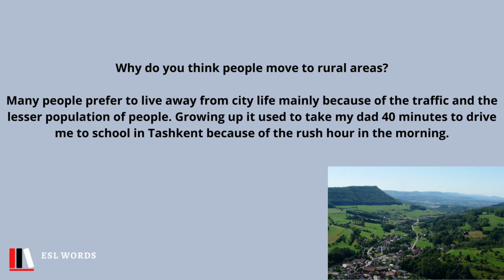Many people prefer to live away from city life mainly because of the traffic and the lesser population of people in rural areas. Growing up, it used to take my dad 40 minutes to drive me to school every morning in Tashkent because of the rush hour. So let's talk about what rush hour means.